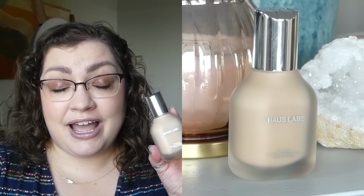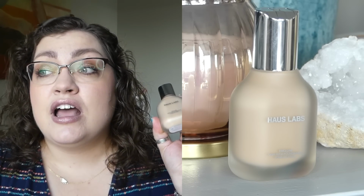Well, Lady Gaga said, leave it to me and this beautiful glass bottle of delight. This is the new Haus Labs Triclone Skin Tech Foundation, you guys. Oh my god. This is glorious. I can't even call it good, fantastic, love. It's glorious. This foundation works so well on my skin. So well. Just the tiniest little amount covers the whole face, and it's layerable, buildable, blends like a dream, melts into the skin, and doesn't budge. It is quickly becoming my favorite foundation.